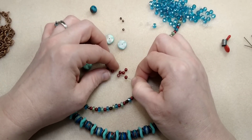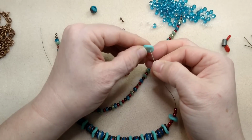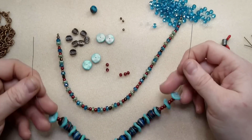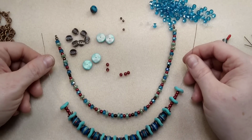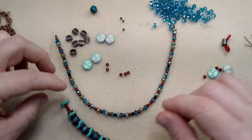And these pearls, they're not the best quality. They have some missing paint on them and on the edge. You can't really see it once they're strung, but do I like that or not? It's just a little bit too busy. I don't care for it. So let's take this off and figure out what do we want to do.